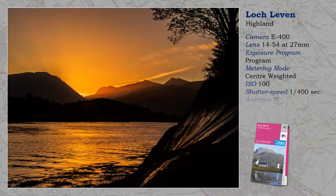In October 2007, I led one of my most successful photographic holidays from the HF Hotel at North Ballachulish, and that overlooks, incidentally, Loch Leven in the Highlands. Autumn is a fantastic time to visit Scotland, but we were also blessed with a week of almost perfect photographic weather, with an ideal mix of sun and cloud. The selection, and I had a plethora of images to choose from, was difficult.